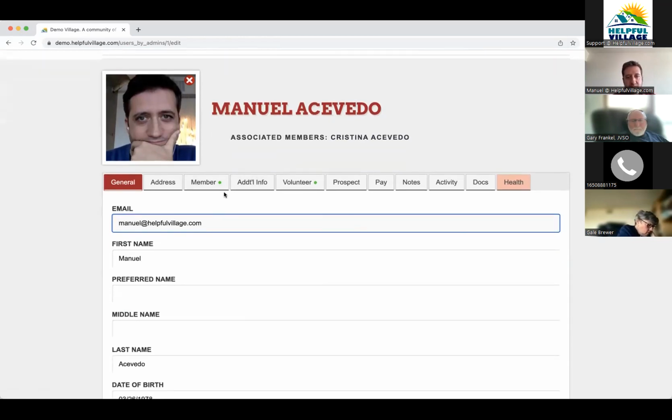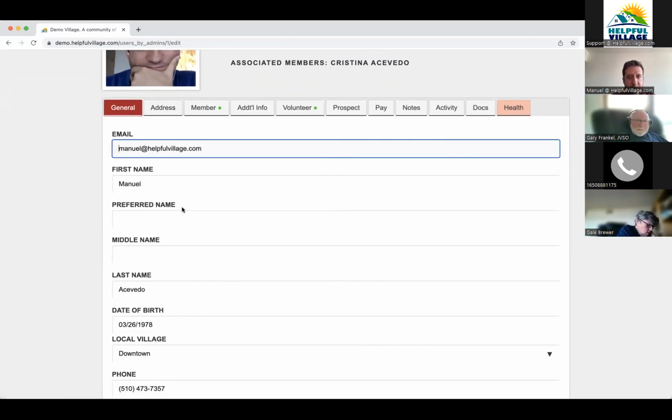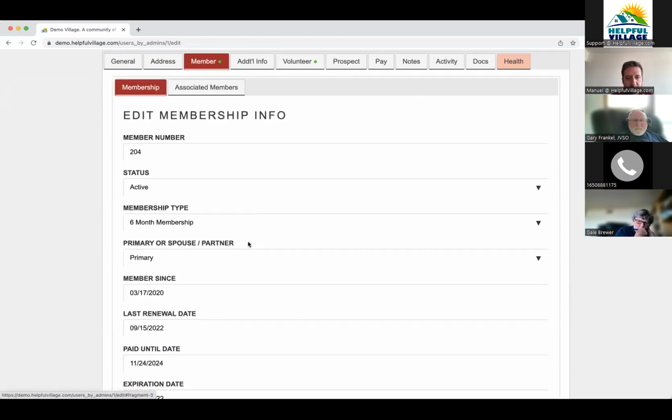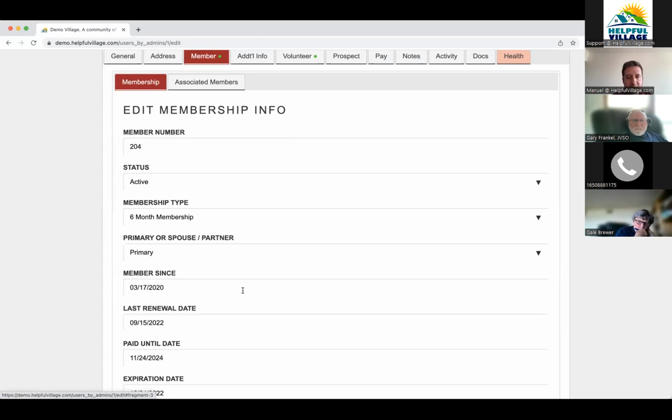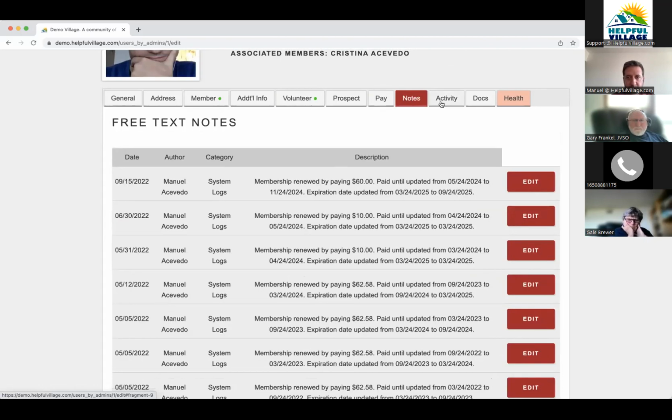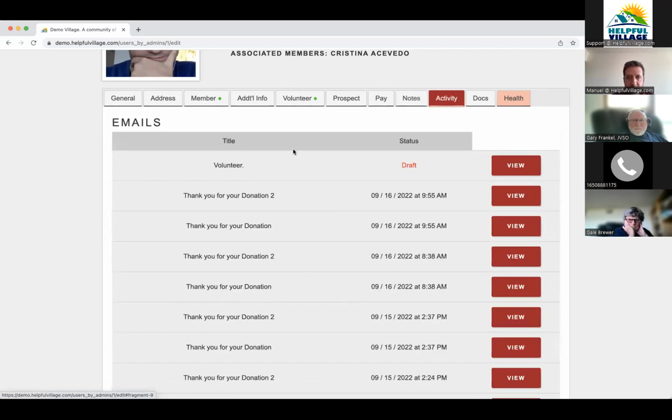This person can be, as you can see with this green dot, an active member. It's also an active volunteer, because it has a green dot on the active volunteer. We store a lot of information about this person on different tabs. The general tab about general contact information, where this person lives, the membership information, when do they expire, member since, etc. All of that kind of information, volunteer, prospect, payments that this person has made, different notes that we have been writing, different emails we have sent to this person.